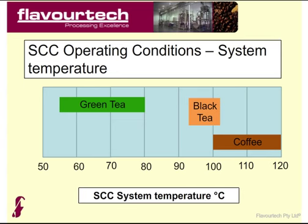So I'll now talk a little bit about a couple of those conditions and how they impact on the aroma quality. The first one is system temperature. This slide summarizes the typical operating range for the system temperature for tea and coffee when processing on the SCC. For coffee, the aroma compounds are largely generated in the roasting process at high temperature, and there's generally little reason to consider system temperatures below 100 degrees, as these compounds are generally not considered to be particularly heat sensitive. So an operating range between 100 and 120 degrees Celsius is typical.